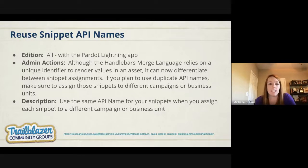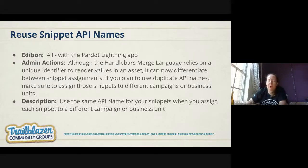And then reusing snippet API names. So for HTML, although HTML relies on a unique identifier to render values in an asset, it can now differentiate that. This is more for business units, correct? Sort of. So it has to do with, you have to have Pardot Lightning and you have to have connected campaigns. Yes. But basically it lets you reuse pieces of a campaign. So if you have, for example, a webinar and your campaign always has these same things, you could copy a Salesforce campaign and everything associated with the campaign would copy. And you can use snippets embedded across different parts of your campaign.